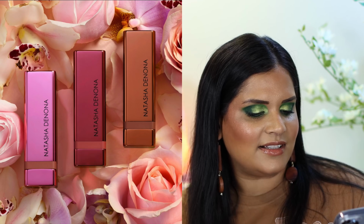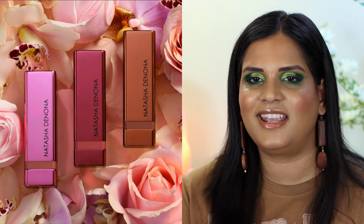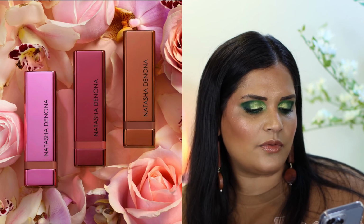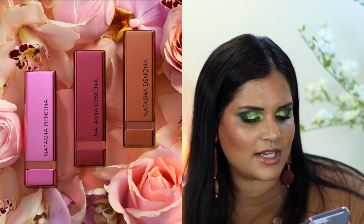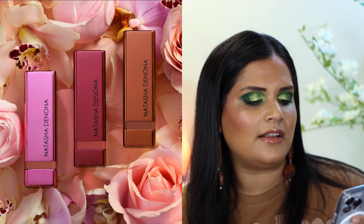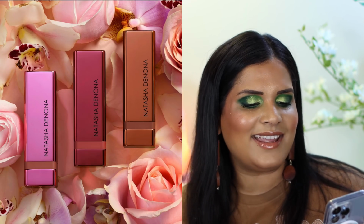Next is this collection from Natasha Denona. This is another thing that's sitting in my Sephora cart right now. So these are her I Need a Rose lip collection. She's got 3 shades, Daphne, Calla, and Peony. And there's a lipstick, a lip crayon, and a lip gloss. I really like the shade Calla, and I think I'm gonna buy it.